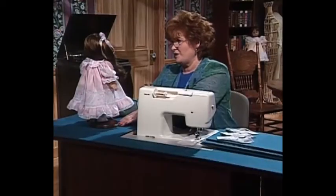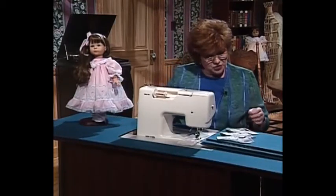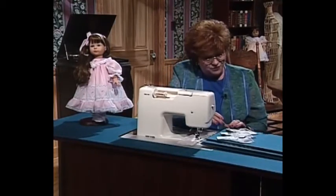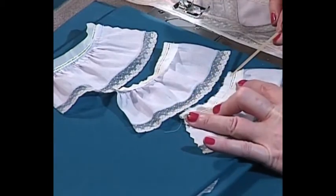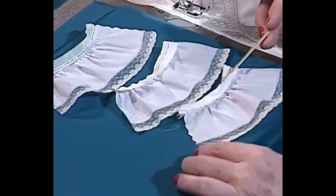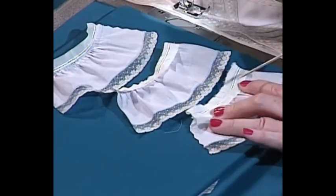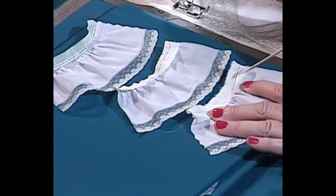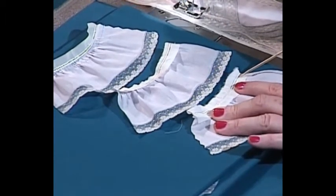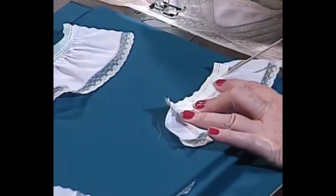So let me turn this sweet little doll back around, turn Cecil Elizabeth back around. First of all, let me share with you the beginning French sewing techniques for making the little ruffle. First of all, I gather the ruffle, run 2 rows of gathering, and then I place the entredeau flat on the ruffle. And the first thing I do is a straight stitch called stitch in the ditch right next to the entredeau. Now I will pull this piece down and show you next.